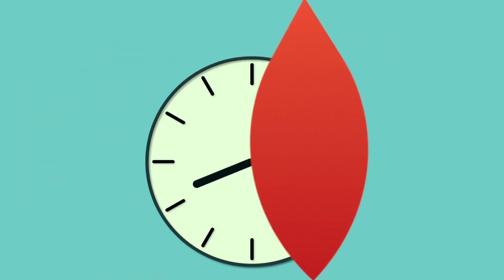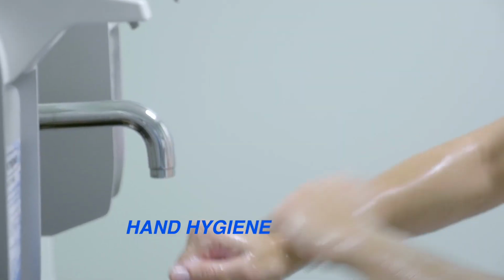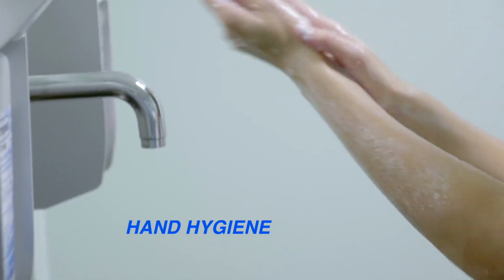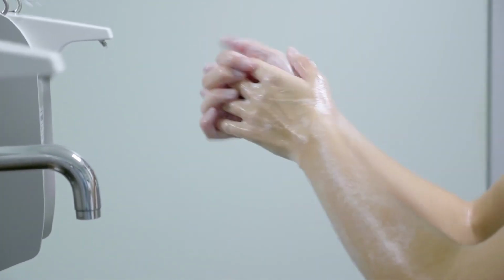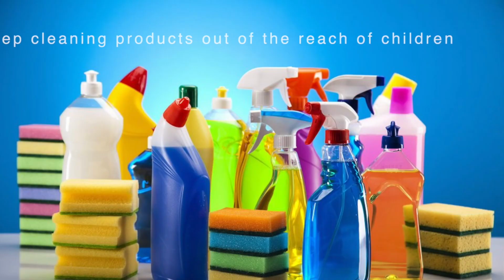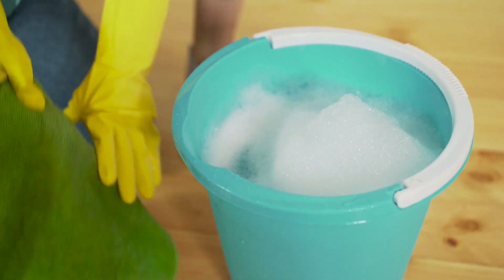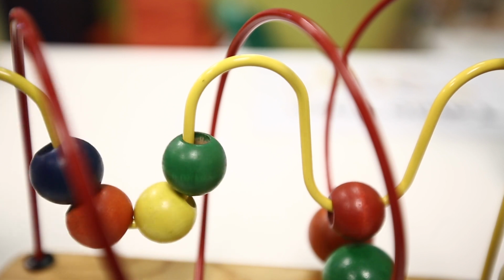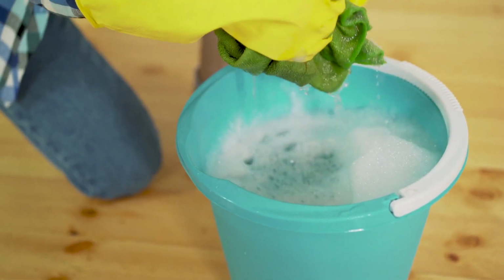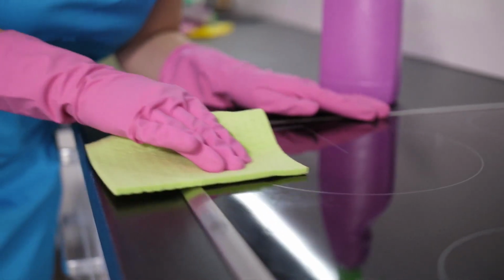groups of caregivers. The second recommendation is to update your staff's maintenance protocol. Set up a hand hygiene station at the entrance of your school for your staff and caregivers. Encourage your staff to frequently wash their hands, but keep the cleaning products out of the reach of children. Clean, sanitize and disinfect surfaces and objects like toys that are frequently touched every 15 minutes using soap and water or products with a high alcohol content.